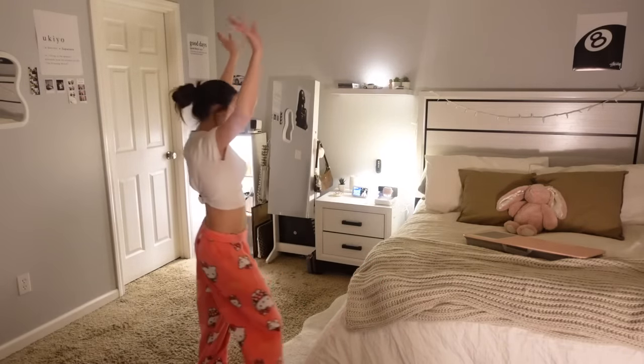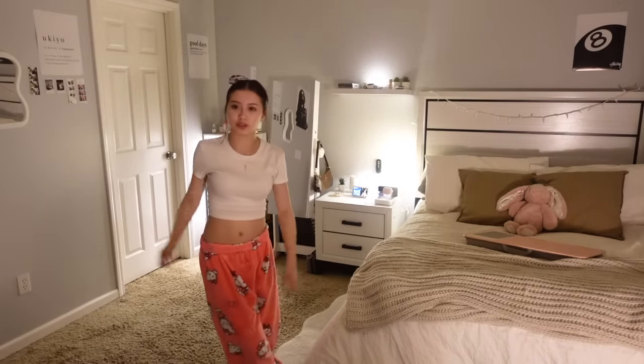So this is currently how my room is looking right now. I hope you guys like it. I think it's really cute. I just think each wall is so different. Like this one's obviously a lot more is happening. And then this one's a little more calm, but it's cute.